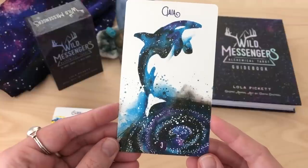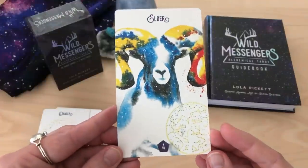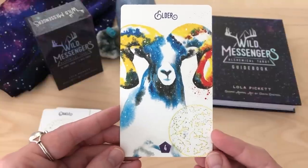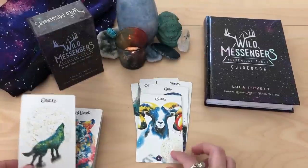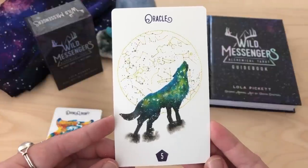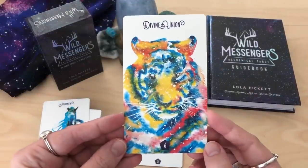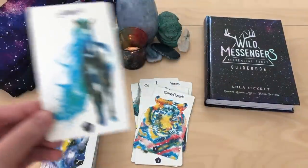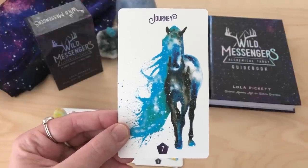So this has its own structure. We are finding here the Elder. The Emperor, Ram, but again nods to the structure of the tarot with that ram's head on the Emperor's throne. The Oracle instead of the Hierophant. There's beautiful constellations in the background. Divine Union instead of the Lovers. It's very beautiful. This was on Kickstarter. I think I mentioned that in my first video. The Journey instead of the Chariot.